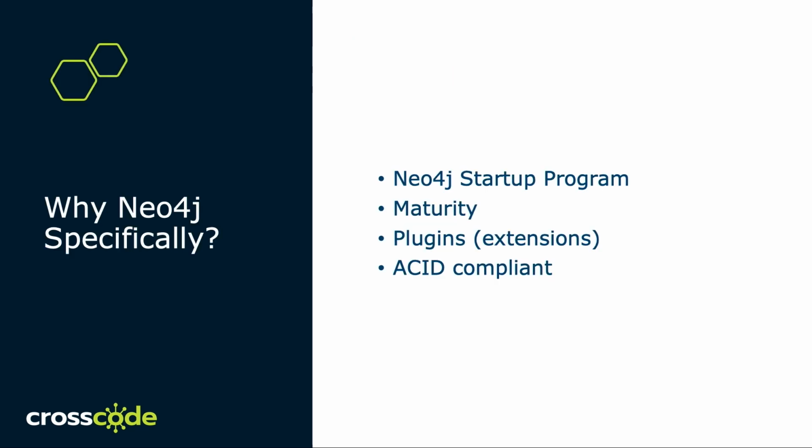So of all the graph databases, why did we choose Neo4j specifically? One of which is CrossCode is a startup company, and Neo4j has offered us an excellent startup program, as it offers many companies. The startup program will allow you to use business level enterprise features if you have below a certain number of employees and below a certain amount of revenue. If you'd like to find out what that is, I would suggest going to their website.